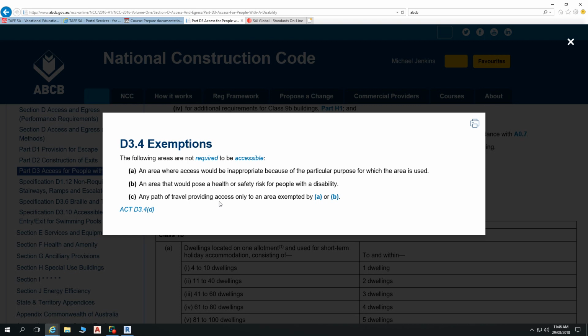Also, any path of travel providing access only to an area exempted by A or B. So what we do not have to do is provide disabled access to any of those areas in our building. So if we have an area which is dedicated solely to a staircase, then we don't have to provide disabled access to that staircase or to the path of travel that leads only to that staircase.